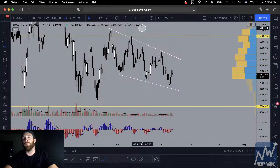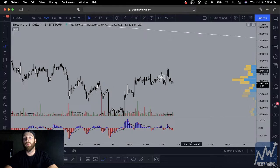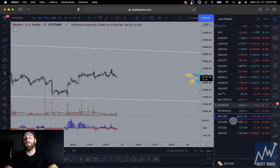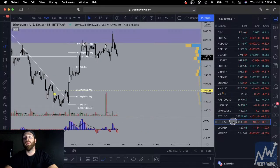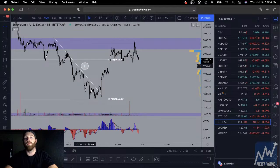It still hasn't put in any higher highs or higher lows. It has on the 15-minute, but it isn't confirmed just yet. It did what it needed to do for me to even think that it could continue up. Ethereum, it made this nice impulse. I wanted it to retrace. I was actually going to play that move if it came back, and instead of retracing, it just took off.